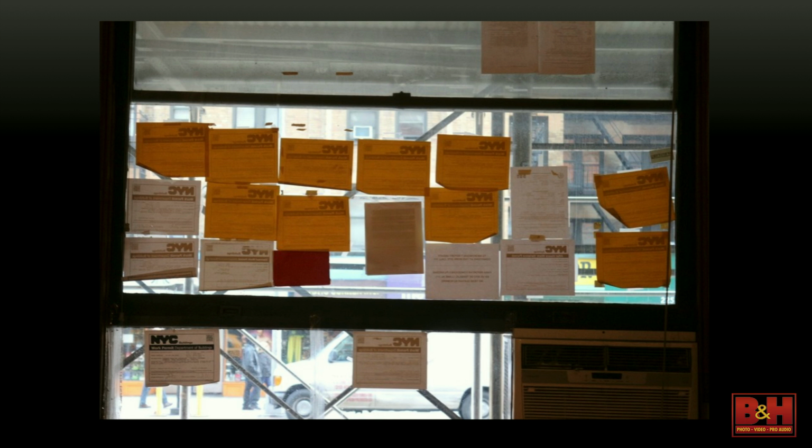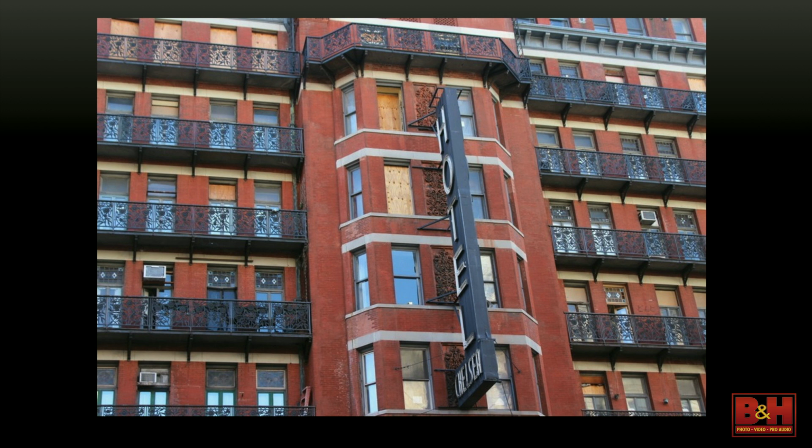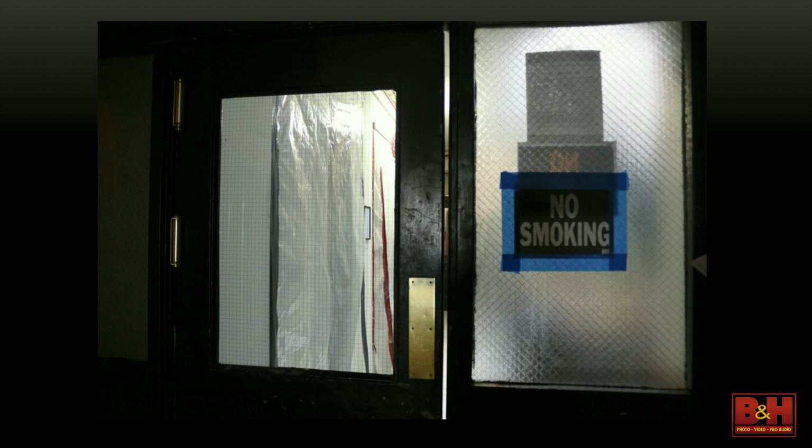So this is what it looked like to walk out of the lobby with all those signs on the windows. And this is what it looked like outside. For the last year, I have been outside the hotel. I'm not living there. And also, I received the final eviction notice, for which I hired a lawyer and put up a pretty big battle.